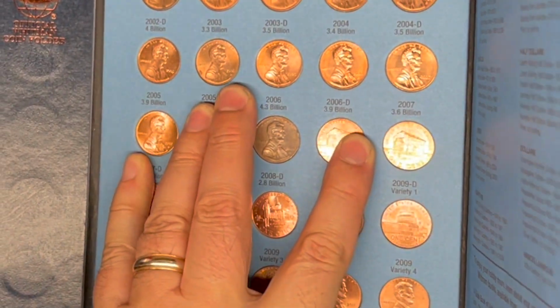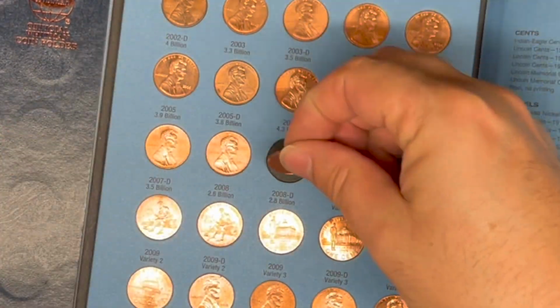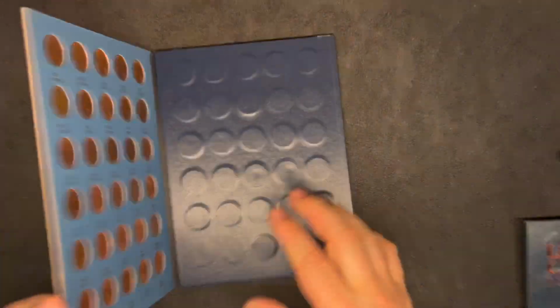Come on. It doesn't want to come out. There we go. And there we have it. Books have been punched down.